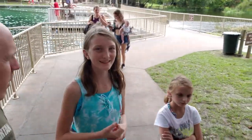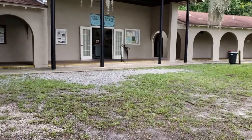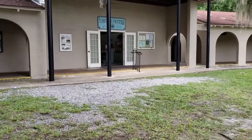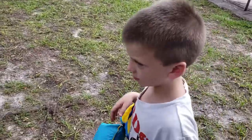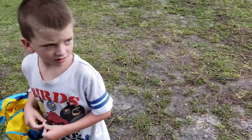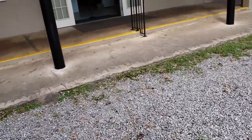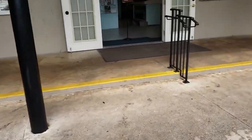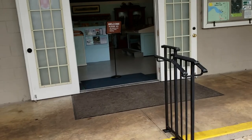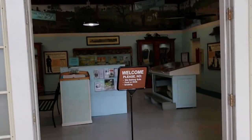What do you guys think so far? Pretty cool? Let's go check out the visitor center. What do you think, buddy? Is this cool? Zach, over there, the water is just coming up out of the ground. And it's pushing it over the falls, so it's probably about 75 degrees. It stays a little colder. Visitor center.